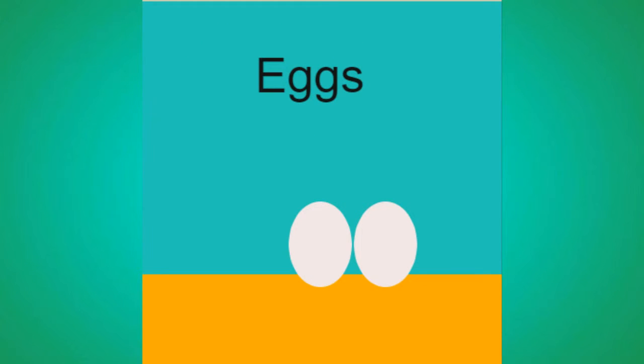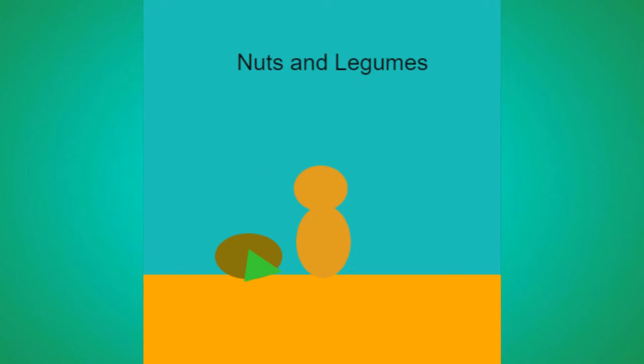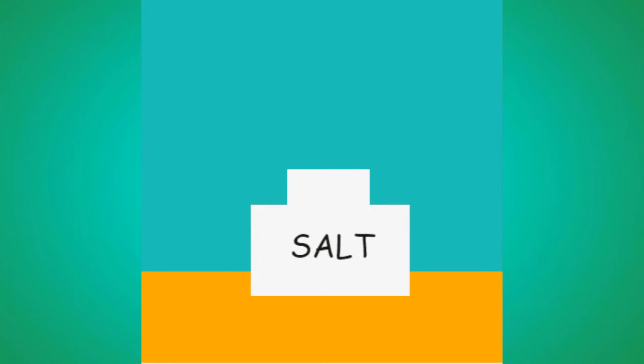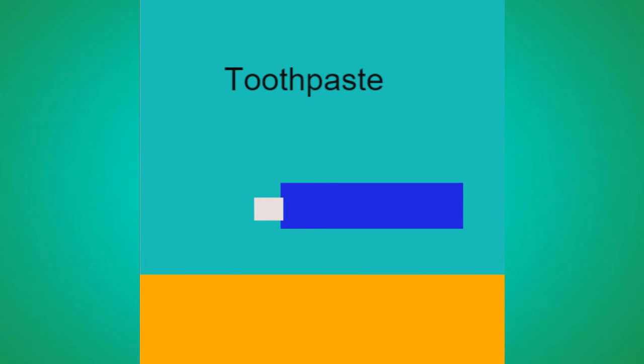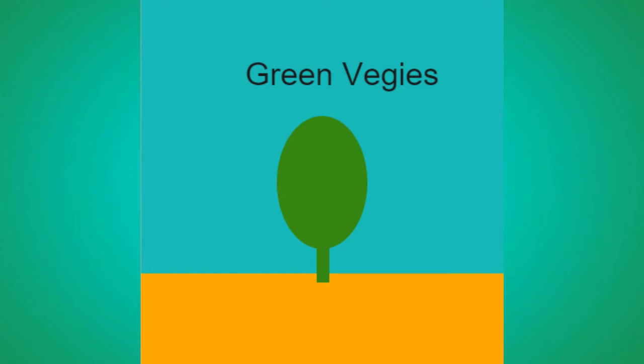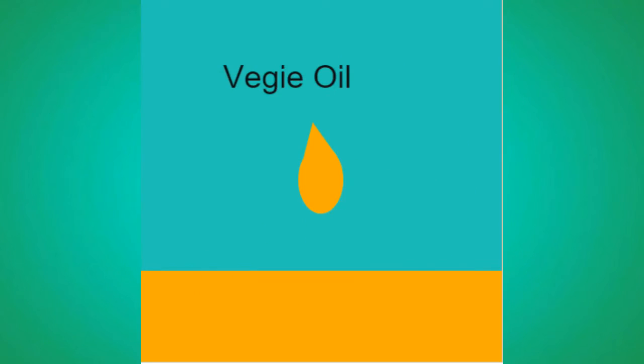You can get vitamin K from eggs, and biotin and folic acid from whole grains. From nuts, you can get copper, manganese, and molybdenum, and you can get chromium from cheese, nuts, and meat. Chloride and sodium you can get from salt, and selenium and iodine you can get from all types of seafood. Fluoride you don't actually eat, but fluoride's in most toothpastes. Magnesium you can get from green vegetables, potassium from bananas, vitamin C from citrus fruits, and vitamin E from vegetable oil.